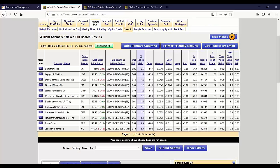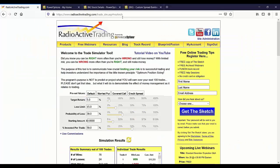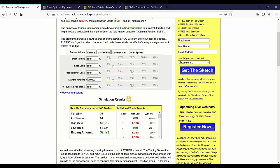All right, so that was the simulation we were talking about there with no protection to the downside, Fernando. In that case, that's what you can expect. And at any time, of course, just go to radioactivetrading.com, click on resources, and go to the trade simulator tool. You'll see we have defaults there for what the married put would look like, what a credit spread might look like, and you can plug in your own numbers.